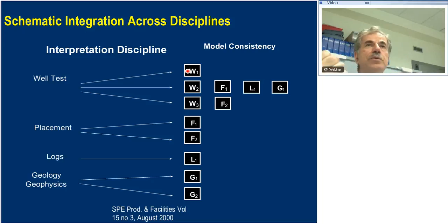And the smarter we get in any particular discipline, the more alternative models or alternative interpretations we can find. So, for example, here I illustrate, just for illustration, that let's say we have a well test and we could analyze the data in 3 different ways, and the fracture placement in 2 different models, and the logs. In logs we have resistivity, we have acoustic, we have nuclear logging, etc. So let's say we have only 1 model in this case, but you could have multiple, right? Geology or geophysics as well.